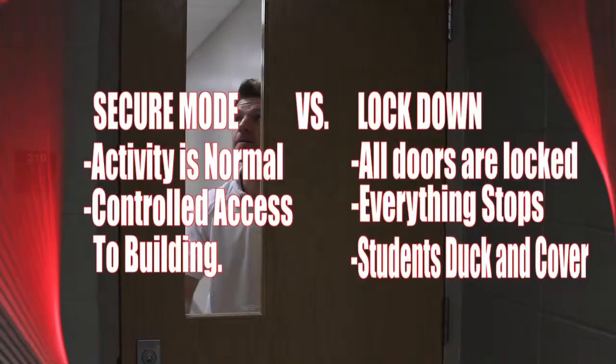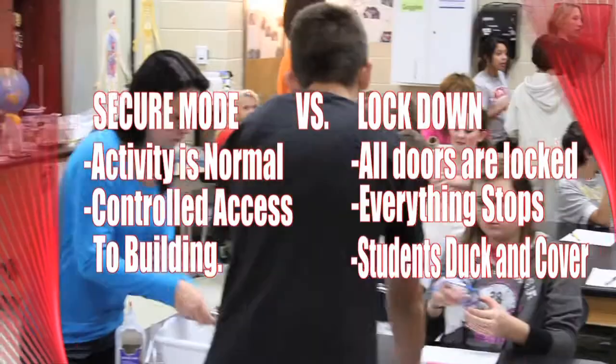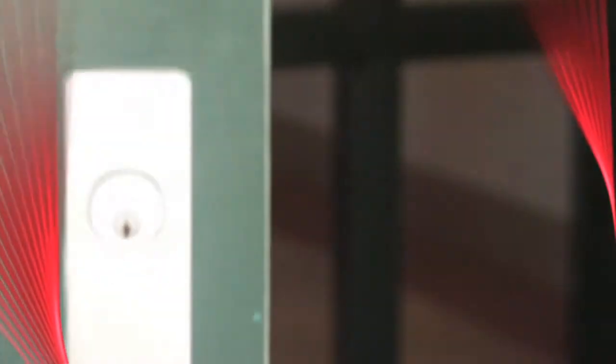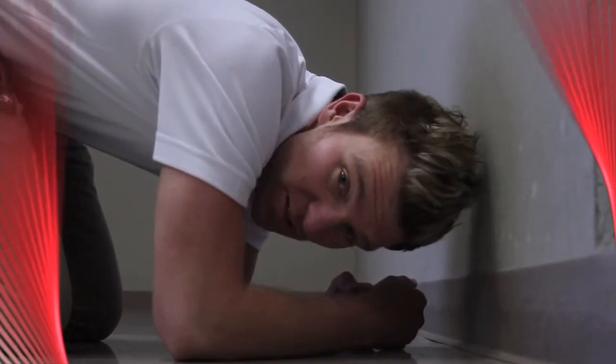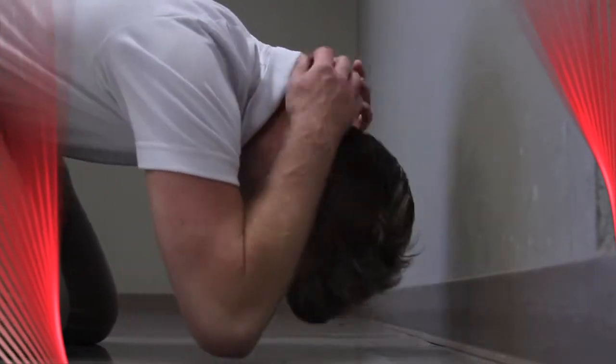But how you will handle a crisis situation depends on two things: secure mode and lockdown. Well, what's the difference? A lockdown means that all the doors in the building are locked and everything stops and the students are in duck and cover. Secure mode means that the activity inside the building is normal, but there is controlled access to the building. If a weather-related warning is issued, stay calm, stay with your students, and take appropriate action.